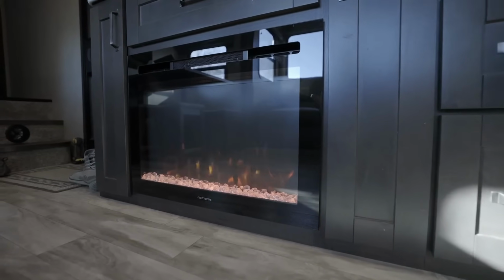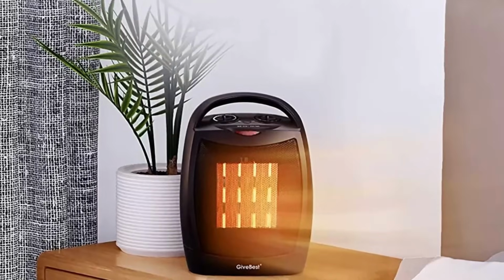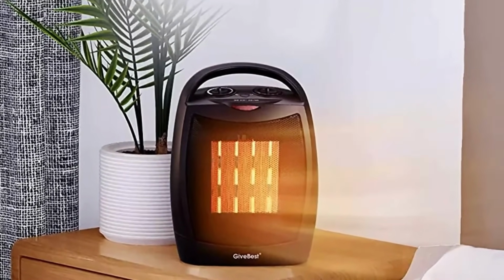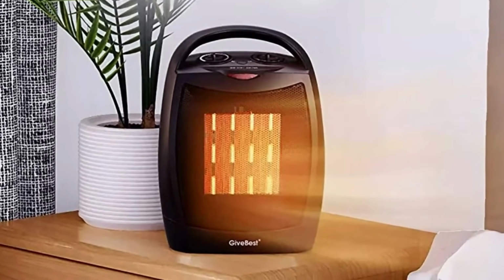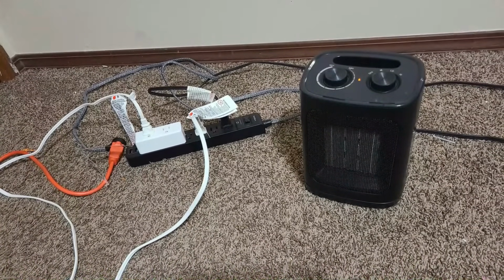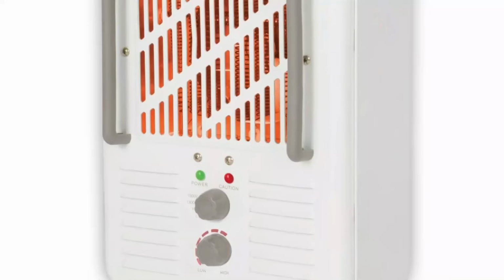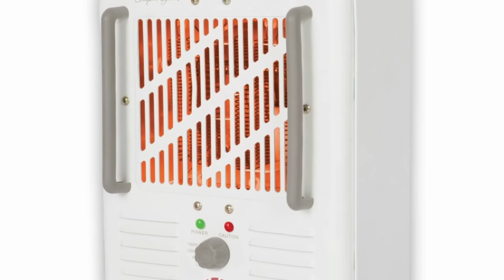spaces like RVs. Correct placement plays a crucial role in preventing fires. Space heaters must be kept at least 3 feet away from any flammable materials and positioned on stable, non-flammable surfaces. Never place them on carpeting or use extension cords, which can overheat. Instead, plug heaters directly into grounded outlets to ensure safe operation.